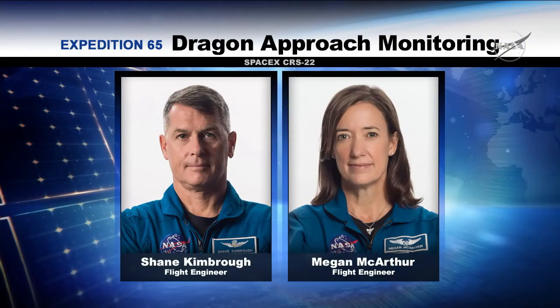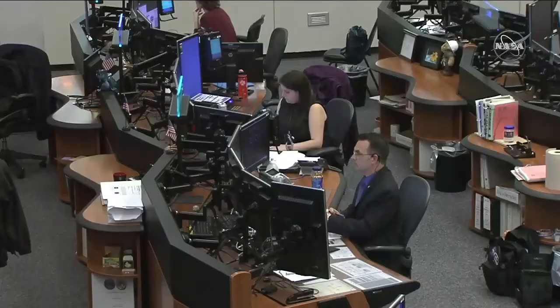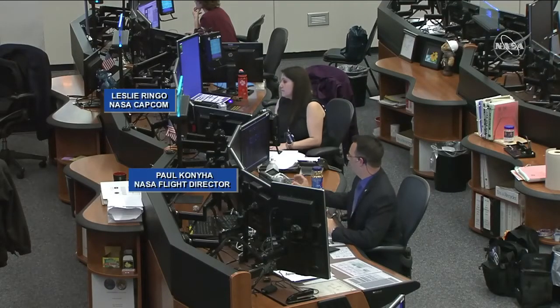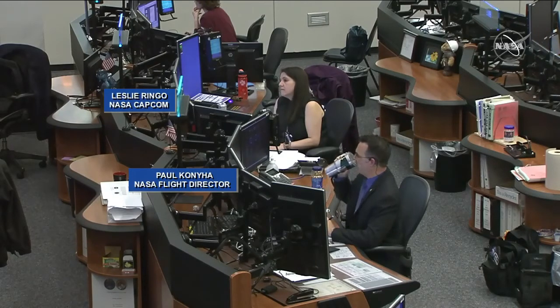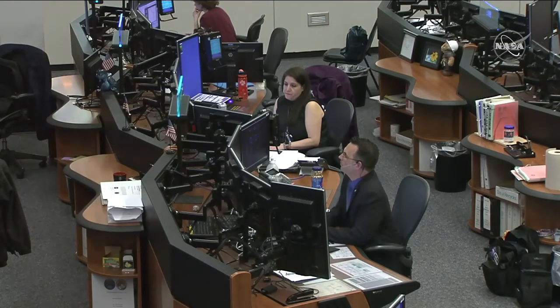You'll hear some chatter coming down on Space to Ground throughout the broadcast today. NASA astronauts Shane Kimbrough and Megan MacArthur are going to be inside of the cupola aboard the International Space Station monitoring Cargo Dragon's approach. And back here in Mission Control Houston, the Orbit 1 team of flight controllers is on console, led by Flight Director Paul Kanya. And to his right is Capcom, or Capsule Communicator Leslie Ringo. She'll be in direct contact with Kimbrough and MacArthur, relaying information from here on the ground back up to the crew aboard the station.